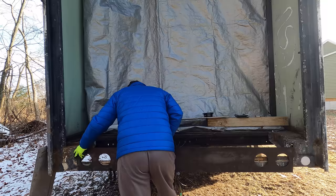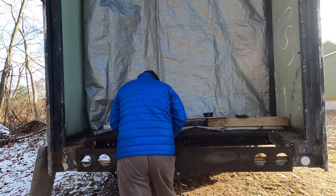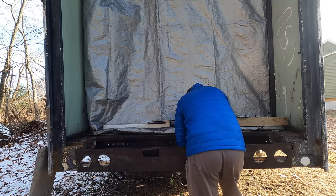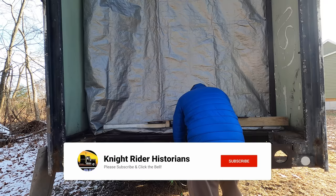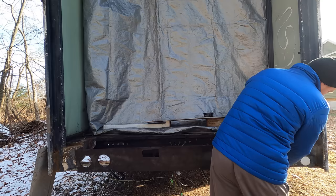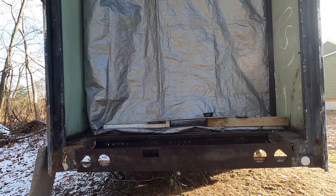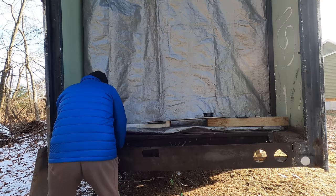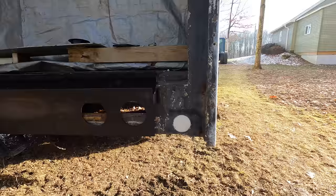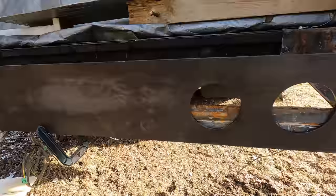Okay, right about, say that looks good. Let's do one on this side here. That's pretty close. Take a look at that. Let's bring this side up a little bit here. So that is roughly where the taillight panel goes.